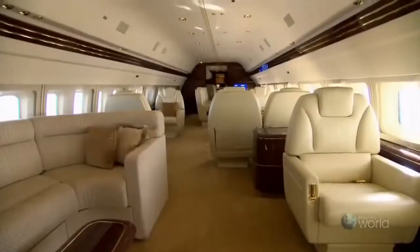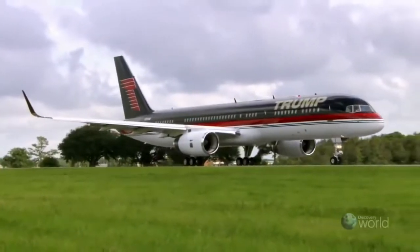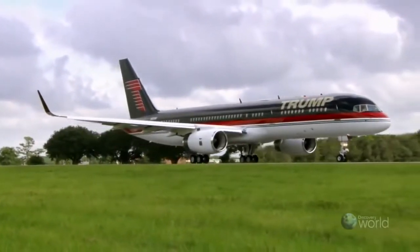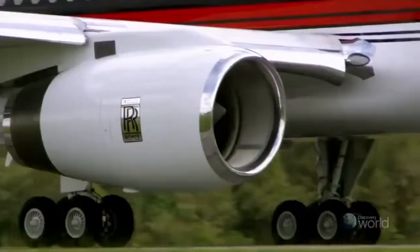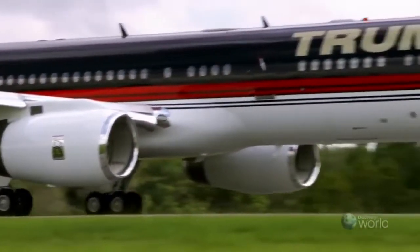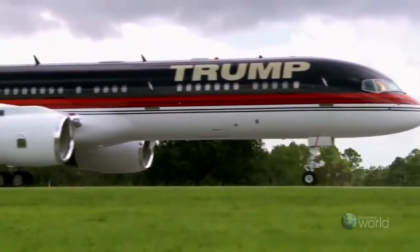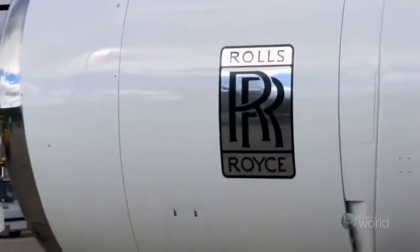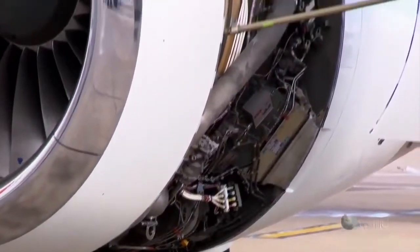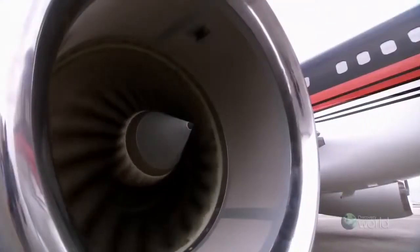The plane not only feels like a Rolls Royce on the inside, it's got 2 Rolls Royce engines powering it, which was something Trump desperately wanted. The engines are the safest in the industry and the quietest in their class, meaning Trump can land the airplane even in noise-restricted airports. One of the things very important to me on the Boeing 757 was the Rolls Royce engines. They're special, they're really popular, the most popular, and frankly, I was happy to be able to get the one with the Rolls Royce engines.